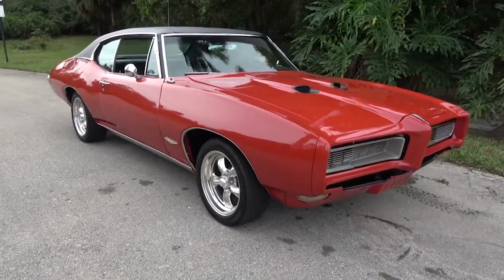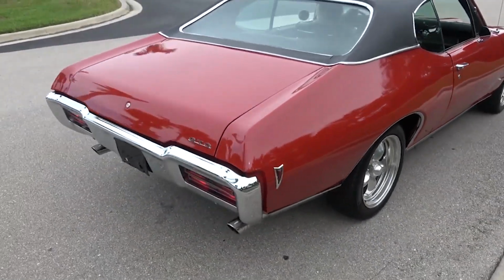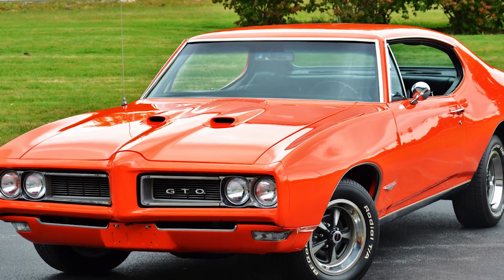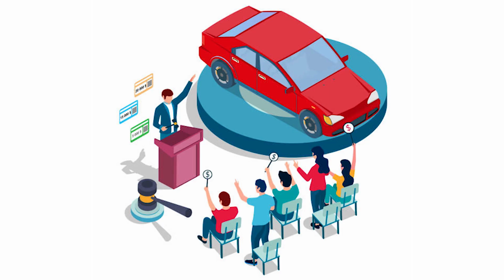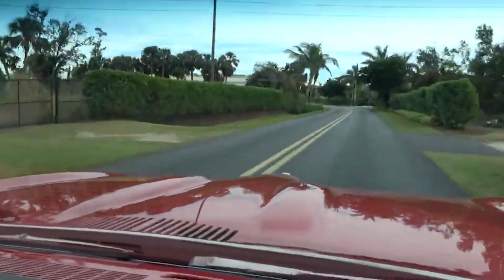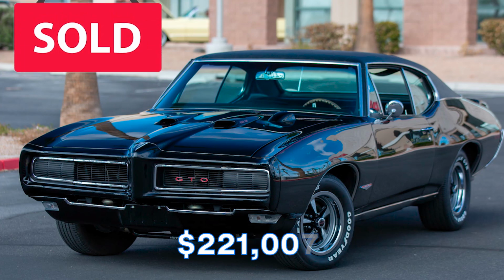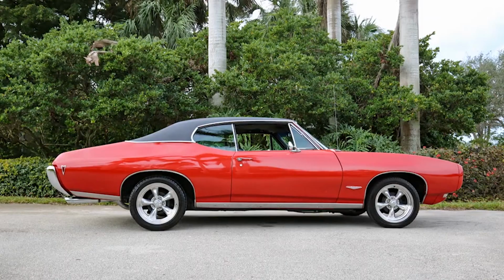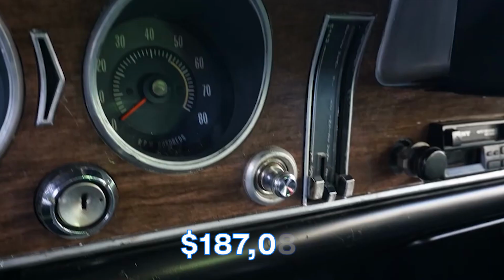The 1968 Pontiac GTO is one of the most collectible muscle cars on the planet. The 1968 GTOs have been selling for record-breaking prices at collector car auctions. In 2019, a 1968 GTO sold for $221,000 at the Mecum Auctions in Indianapolis. Another 68 GTO sold for $187,000 at the same auction.